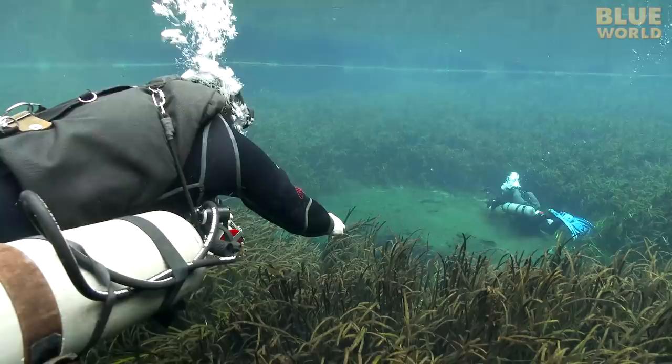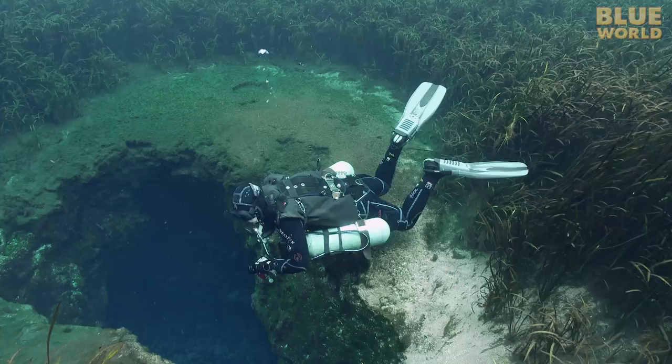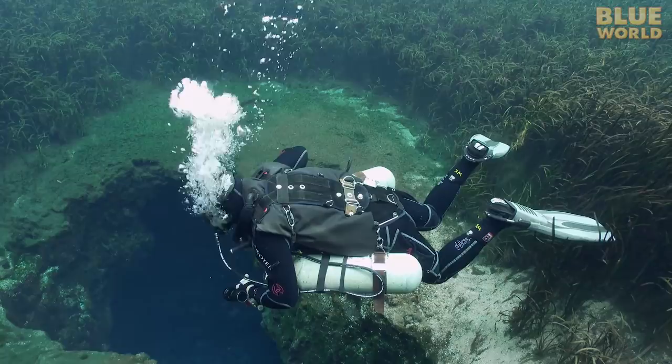With the camera sorted out, we head underwater, with Wayne leading the way. Water is gushing out of the spring. It blows us back with such force that we need to fight to get down into the entrance of the cave.